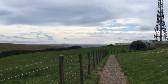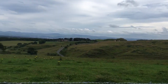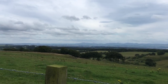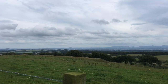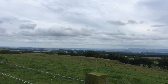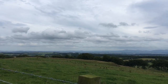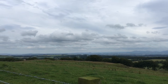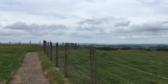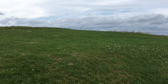Appreciate some of the views. Like over there, I'm not sure if you can see it in the video. If it looks like Arthur's Seat over there, it probably is. The castle's probably behind it somewhere. The view's kind of hidden because of the rest of the hill.